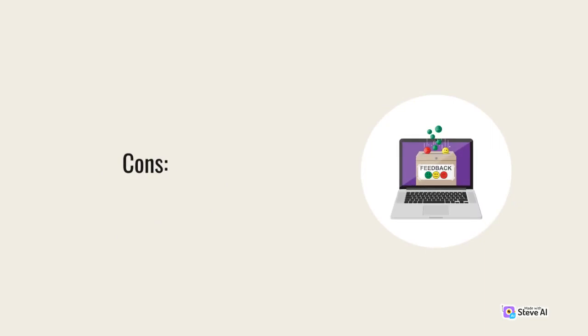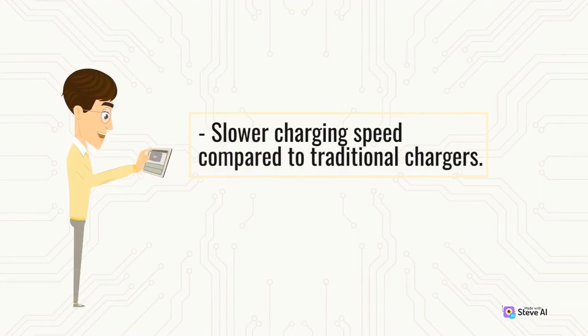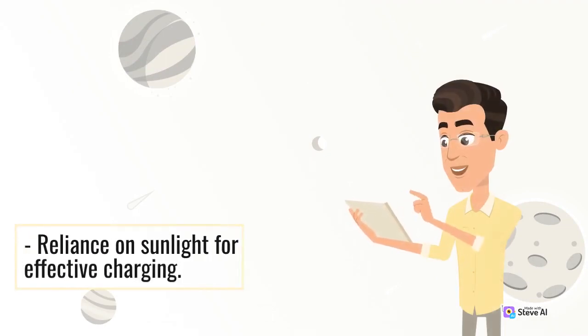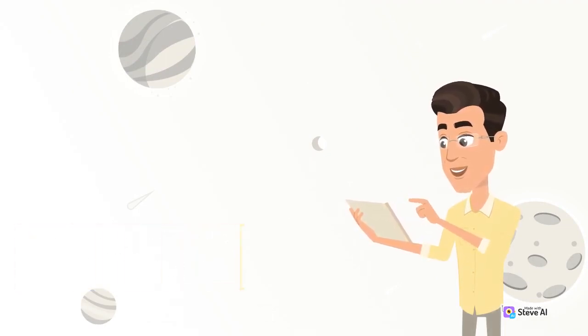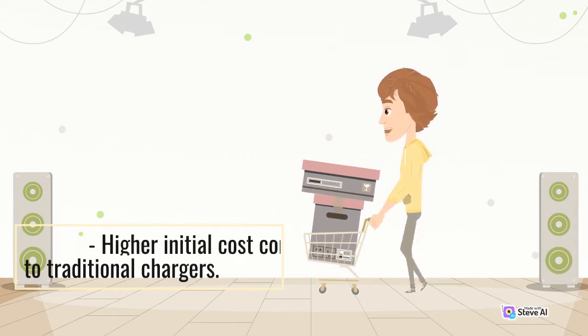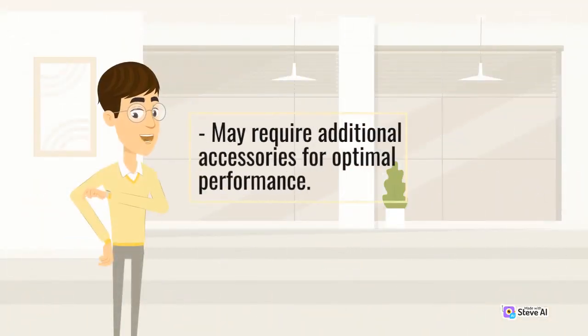Cons: slower charging speed compared to traditional chargers. Reliance on sunlight for effective charging. Higher initial cost compared to traditional chargers. May require additional accessories for optimal performance.